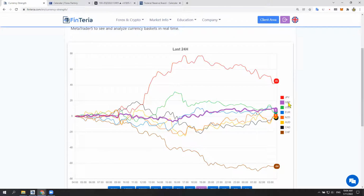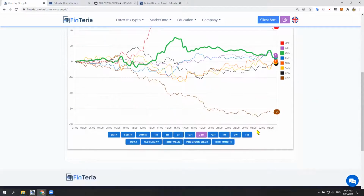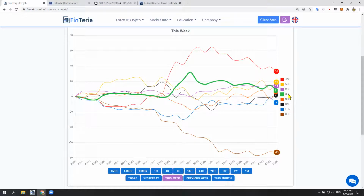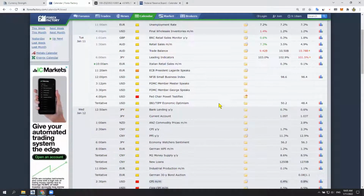We can see that the British pound is quite a stable currency. It doesn't move much, and it's pretty much the same situation with the US dollar. Let's check the tendencies over this week in general. Once again, both currencies are quite stable. The British pound is slightly ahead, gaining 0.14%. The US dollar is also slightly stronger than the rest of the market, but slightly weaker than the British pound.